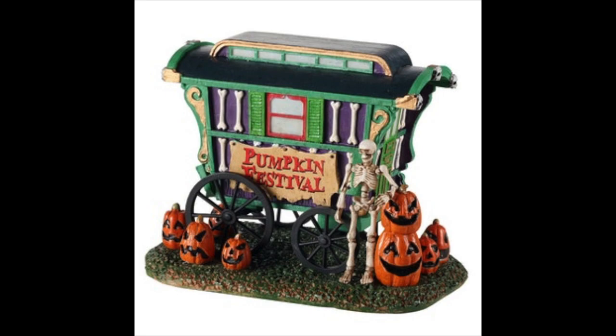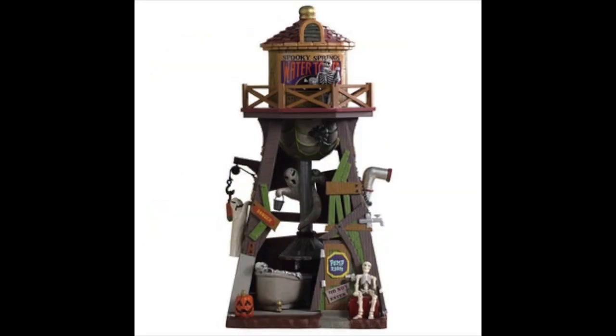Okay, now we're moving on to the smaller pieces. This is the Pumpkin Festival. It's pretty much just like a carriage with a skeleton and a lot of pumpkins around it. Not really much to say about it. And then this is the Spooky Springs Water Tower. I think that would look pretty good next to the Spider Cider House.